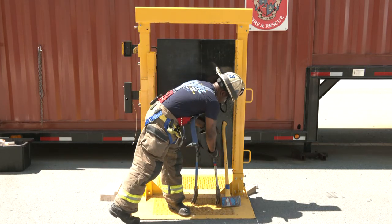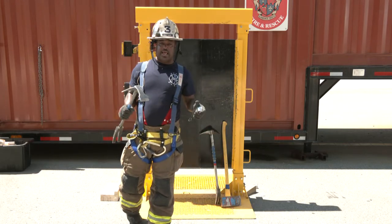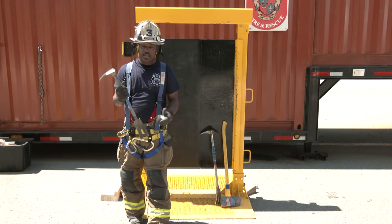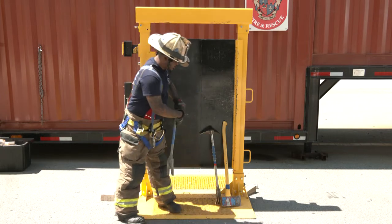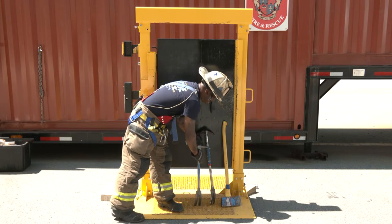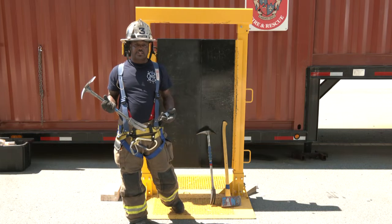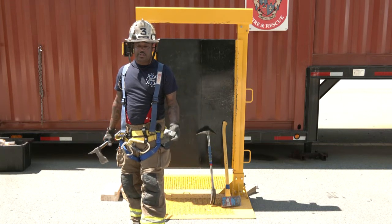Last but not least, I would like to point out an option as officers. As an officer, I like to carry a shorter Halligan. I have what we call a boss's bar, which is a 24-inch Halligan. It's a little shorter than your standard 30-inch Halligan, as you can see, which makes it easier for me to have a smaller tool if I need to, and to be able to go hands-on with the crew members if I need to help them as well.